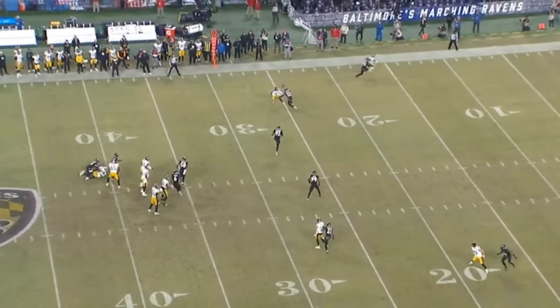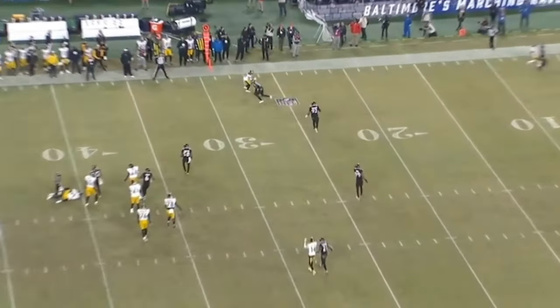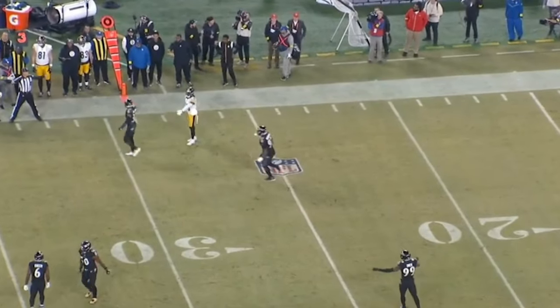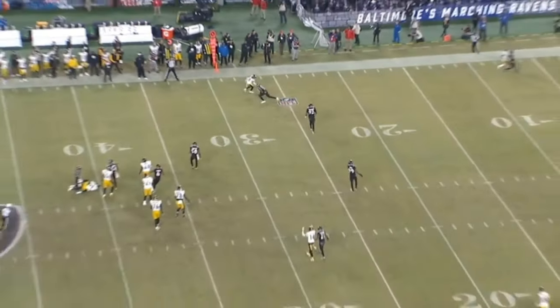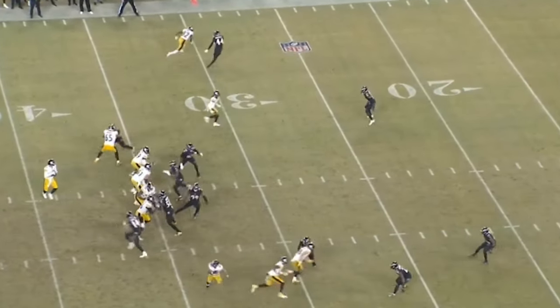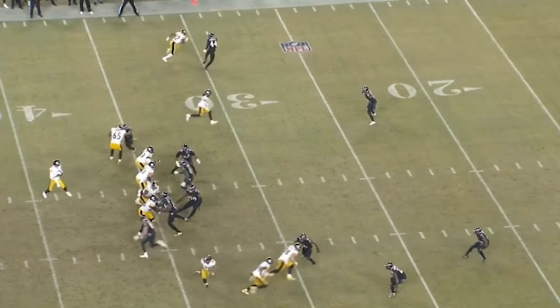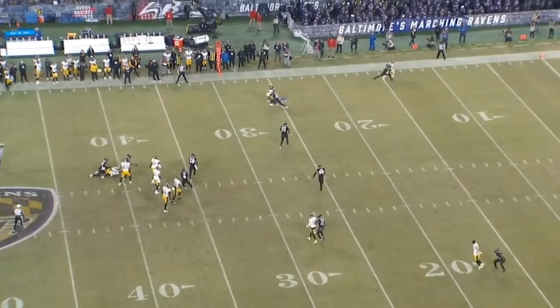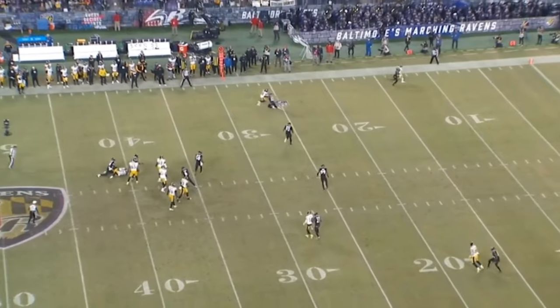And just, had he been there a hair earlier, would have been a sack. Maybe even a sack fumble. And had Marcus had his eyes on the ball, he may have got a pick. But Marcus was doing the right thing. When it's man, your eyes stay on your man. Don't peek in the backfield. So he did the right thing. Even though it was a tip ball, he did the right thing, did his job.